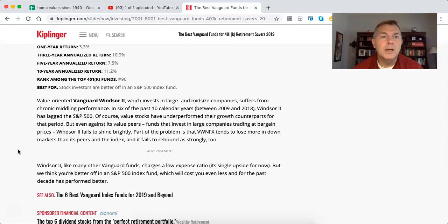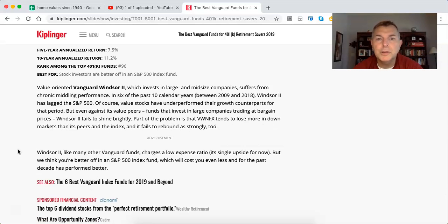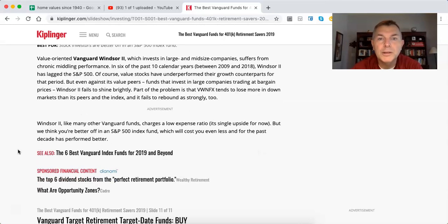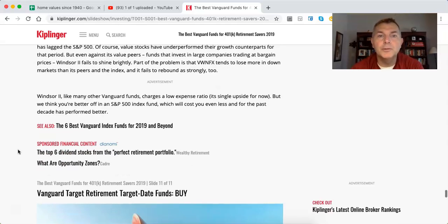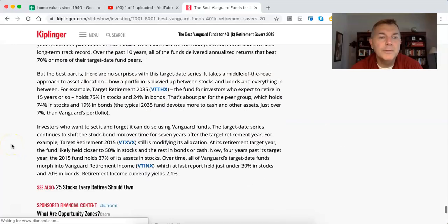Wow. That is the average 11.2% in the 10 years. It ranks among the top 401k funds, number 96. It invests in large and mid-sized companies and suffers from chronic middling performance. In 6 of the past 10 calendar years, it has lagged the S&P 500. Of course, value stocks have underperformed their growth counterparts for that period too, but even against its value peers, Windsor fails to shine brightly. Part of the problem is it tends to lose more in down markets than its peers and the index, and it fails to rebound as strongly too. Low expense ratio, but we think you're better off in the S&P 500, and they give a buy to target date funds. All right, well, there you go, man.